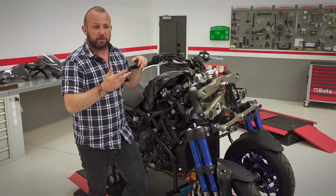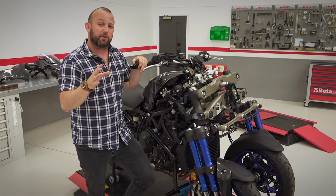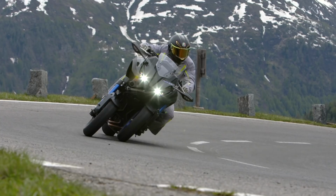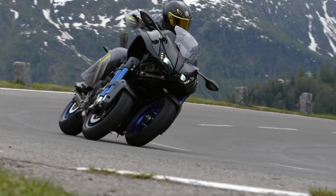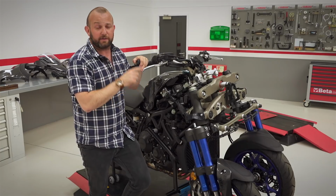He did it at the next corner, and then he did it at the next corner, and then he did it at the next corner. Again, getting back to that point that I was talking about earlier, the confidence that this instills in fast riders, let alone average riders, is massive. Stacks and stacks of fun.